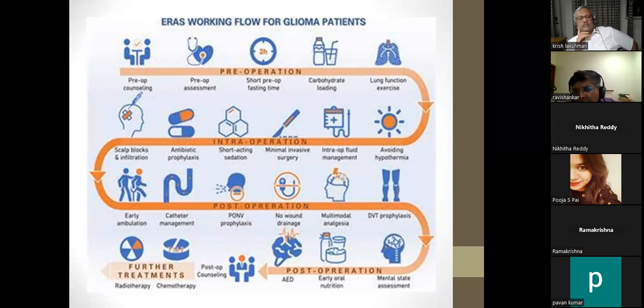Pooja? Yes, sir. One thing about this immunonutrition, what you said. Immunonutrition does reduce the length of stay in ICU, but not the length of stay in the hospital. And the second thing is it reduces the rate of complications, but does not have any effect on mortality. Yes, sir.